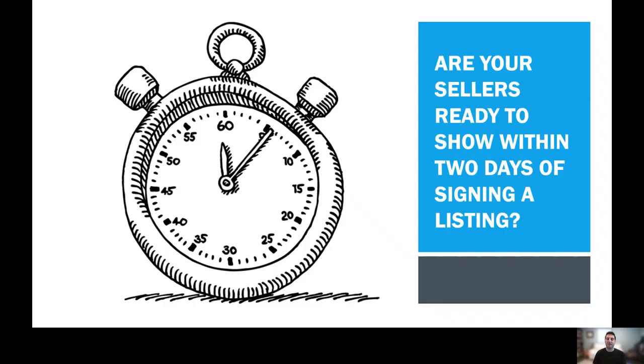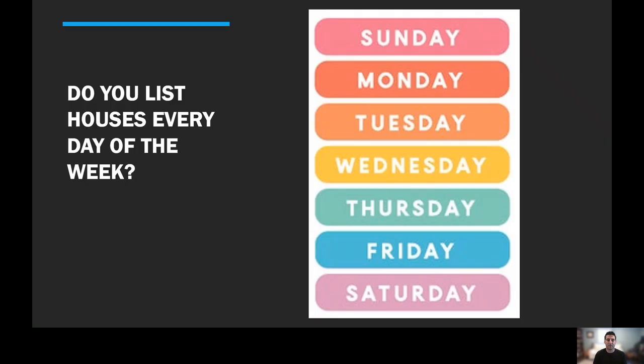Next thing is about time. Are your sellers ready to show within 2 days of signing a listing? Almost always the answer is no. So knowing that, you're also giving the sellers the time they need to do what they need to do for their house.